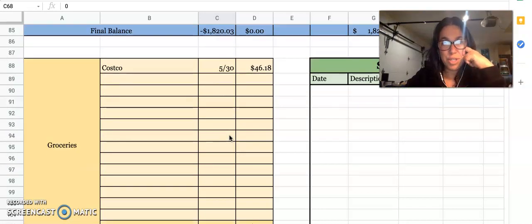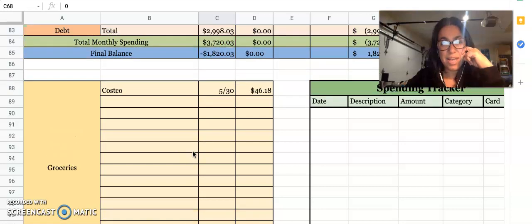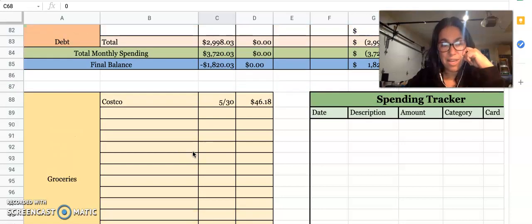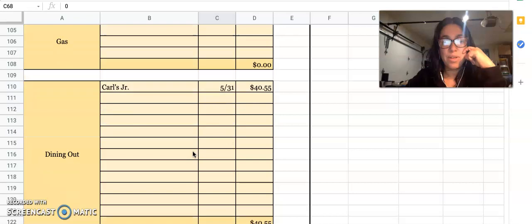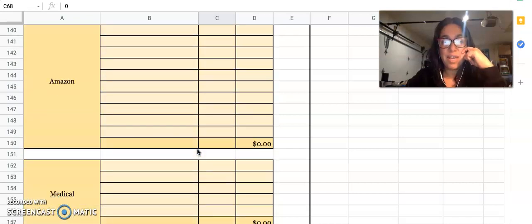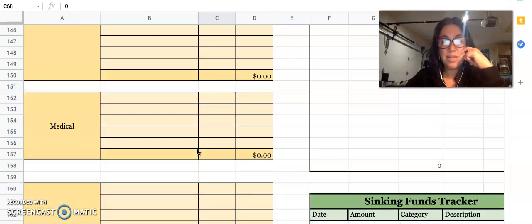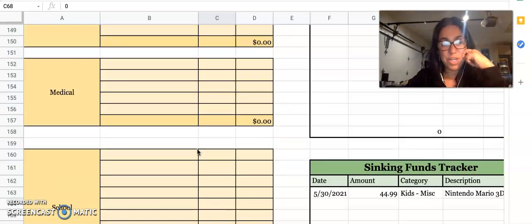Okay, back to the spreadsheet for the budget. The groceries, I've already gone to the groceries for the first week of June. I'm not going to check in right today, but that just gives you an idea how I do things and what populates back up to the top. These are the categories that I will keep track of, and I'll talk about this in my week 1 check-in.